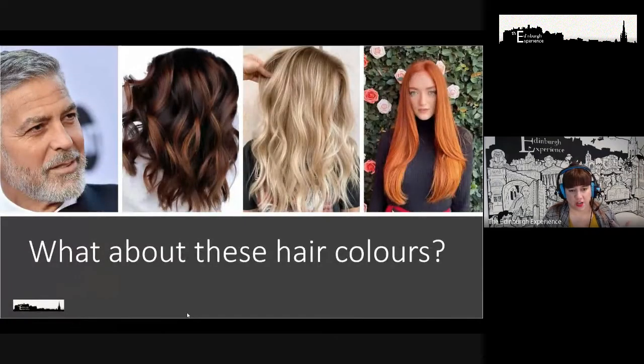And now in terms of color, you probably know these too, but be careful. So George Clooney over here, he doesn't have white hair, he has gray hair. This lady has brown hair, and this lady has blonde hair. And this beautiful hair over here, which I would love to have, is red hair.